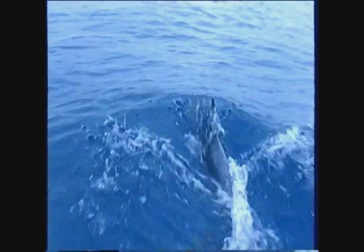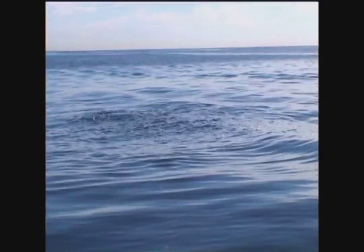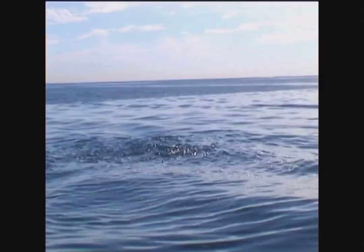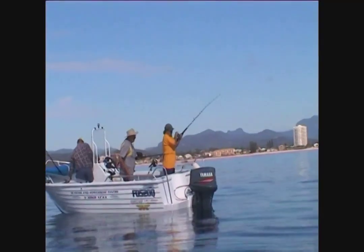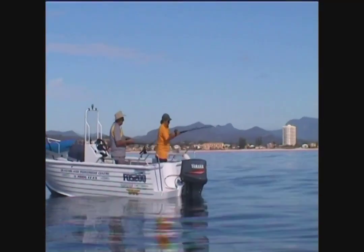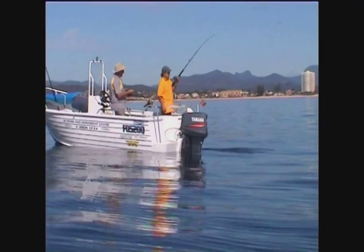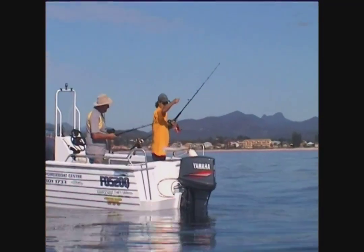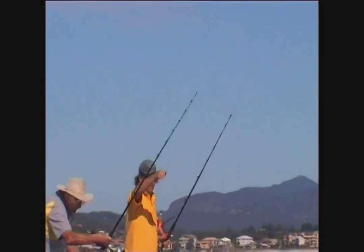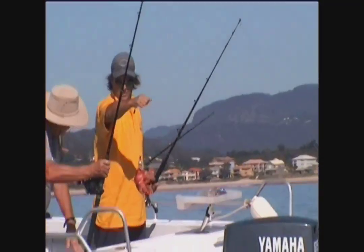King Neptune has sent us an escort, and wow, they've led us straight to a school of baitfish. We drop anchor and Stewie is the first one in and hooks up straight away. Red rock cod, or better known as bucket mouth. They're not poisonous, they're alright.